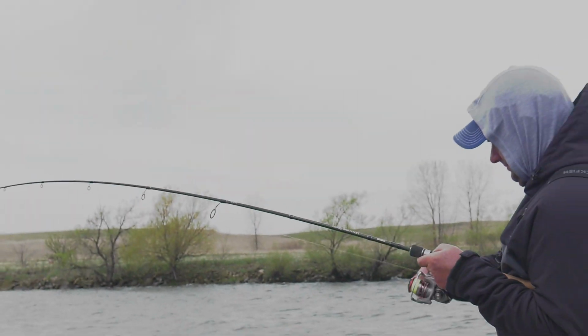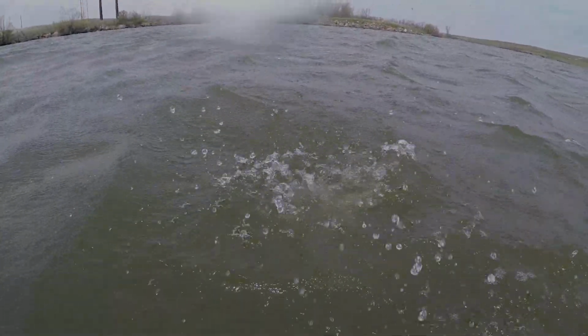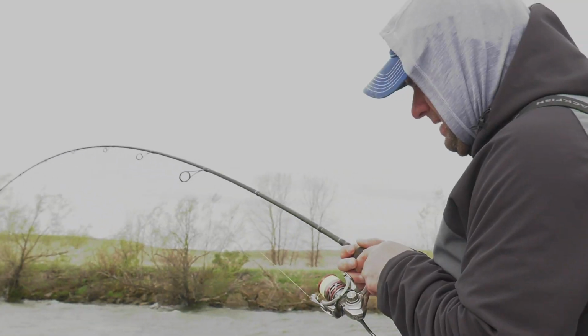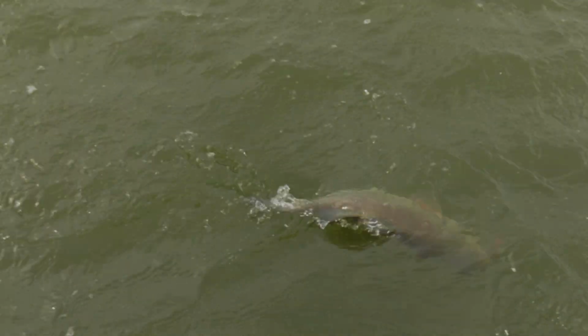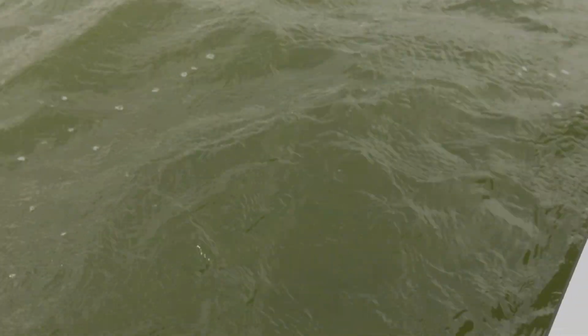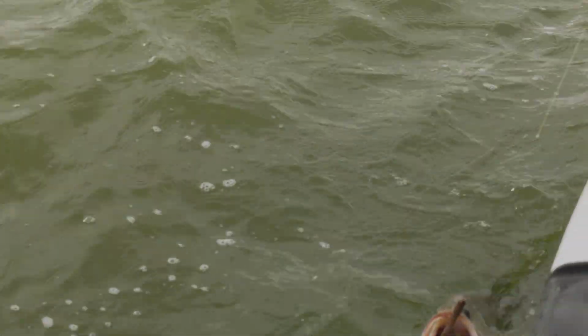There he is. These are up. Here she comes. Here she comes. Oh! Oh, yeah. Fish has got some spunk to it. The first one's the hardest one.